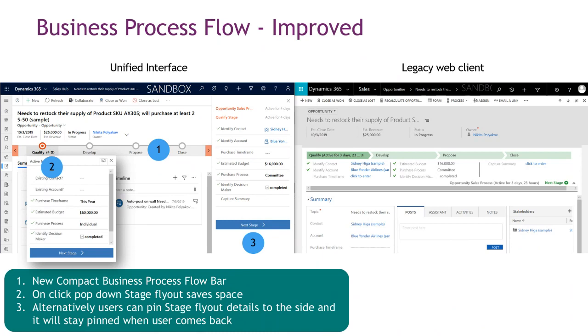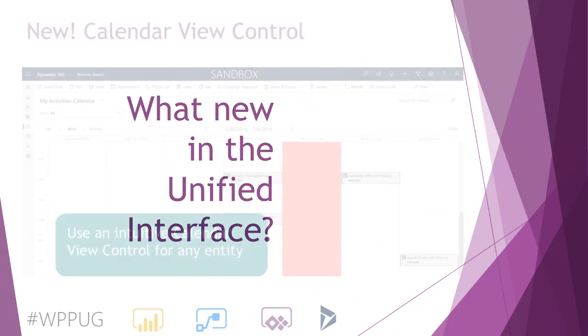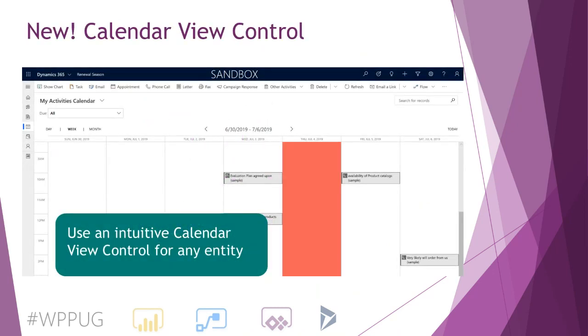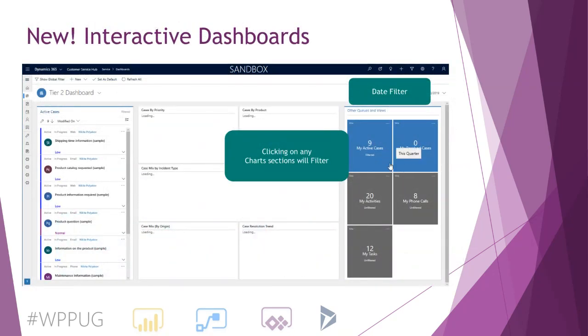So we did a comparison between the legacy and the unified interface, and as you can see, it's mainly a facelift, a bit of juggling things around and changing them. But on top of that, there's a lot of new functionality introduced in the unified interface, and some of it is related to the Power Apps Component Framework (PCF) custom controls that have been implemented. It can be an element on the form or a data set, like a list of things that you're displaying in a custom way. So they've introduced, for example, a new calendar view where you can drag and drop and create your own appointments. The dashboards themselves are now interactive, à la Power BI.